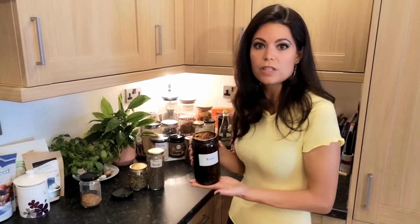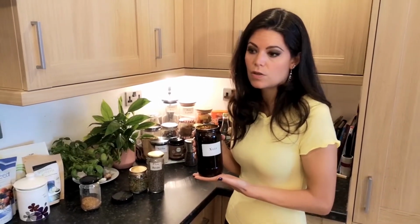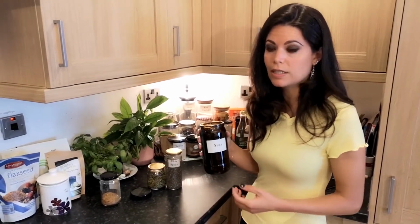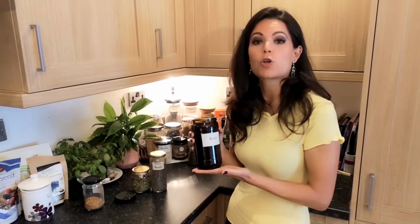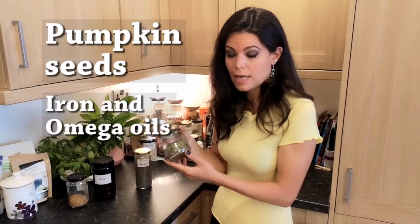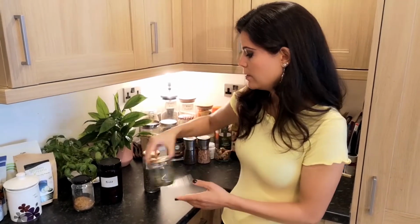Nuts are wonderful additions to any salad or, in my opinion, any meal. So I added on the side, maybe about a handful is enough. It'll give you the essential good fats that you need. Add these together with avocados to a salad and you have some great essential fats. And of course, again, the pumpkin seeds are a wonderful addition. You can get iron from this and your essential omega oils as well.